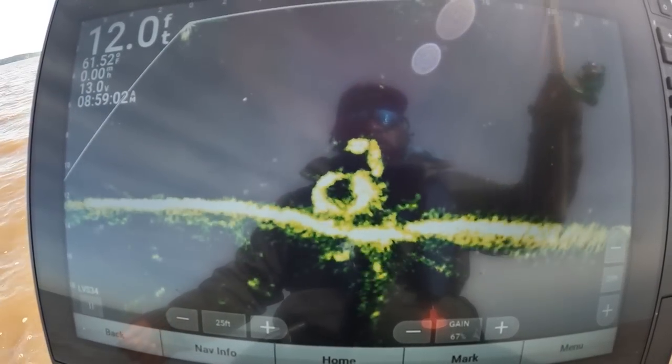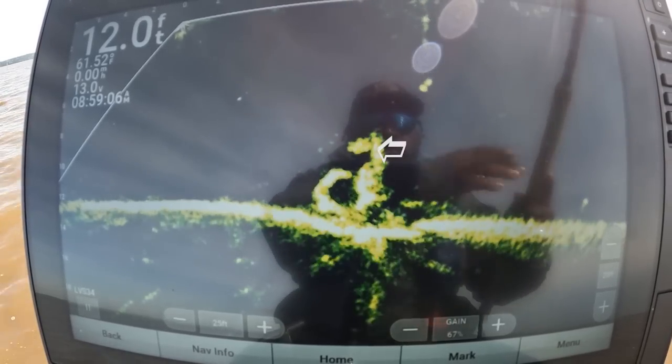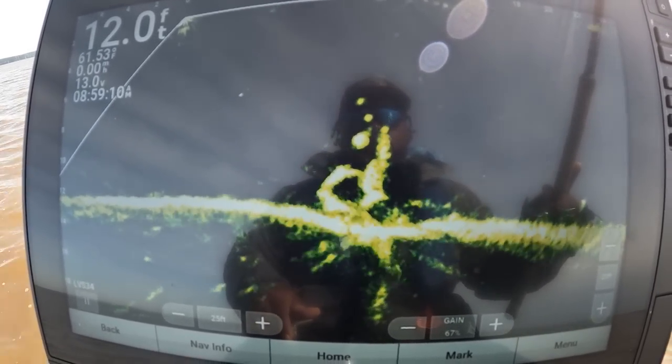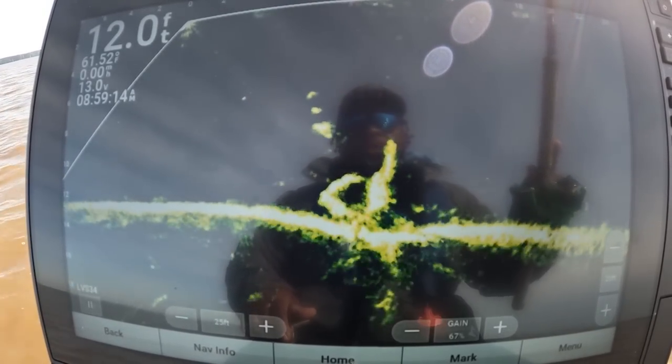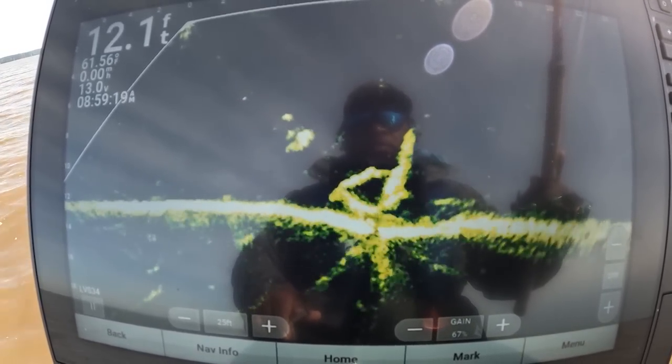All right guys, there's one sitting right on the edge of that structure. That looks like a good crappie right there. Let's see if we can get it. Come on, see it, buddy. He saw it. Hit it, big boy. That's a big one right there, y'all. That's a big fish.